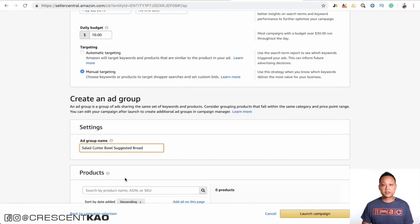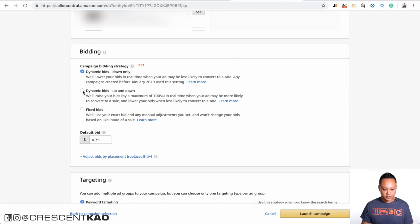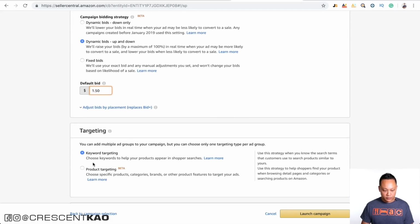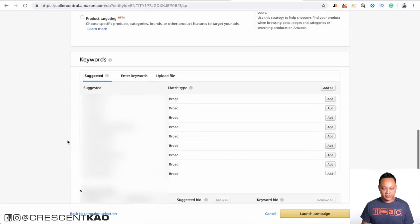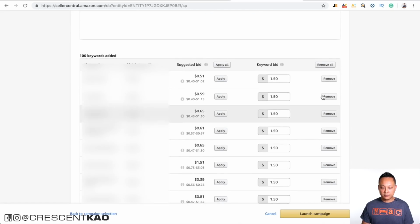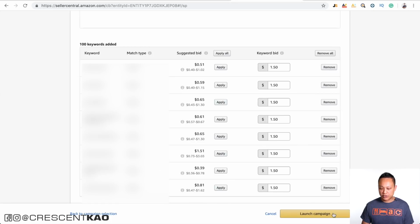And then again, for the products, you're going to choose your product. Again, choose dynamic bids up and down. Set the default bid to $1.50. Keyword targeting. And you can see here, there's a suggested column here, and it populated with the keywords that Amazon thinks are the best keywords for this campaign. And we're going to do add all. And they've appeared here now. And we're going to do launch campaign.